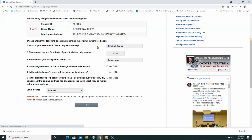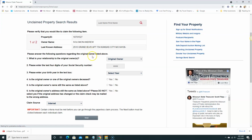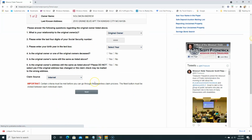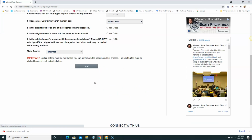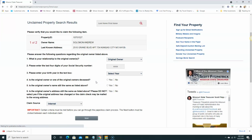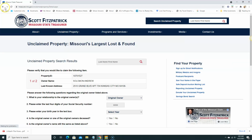Next step, we're going to verify the information and keep going. I could put information in here, but I don't want to put anybody's social in here. So I won't put anything here, but just straightforward info. You just hit next once that's done. You're going to verify the information, go next and then submit. You should receive these unclaimed funds within a couple of weeks. You can also come back to the site and check the status.